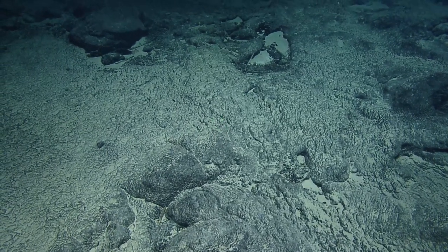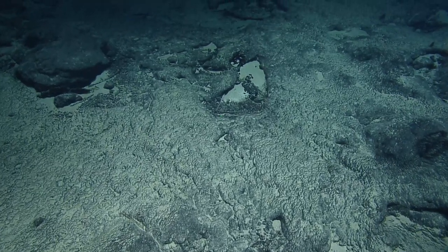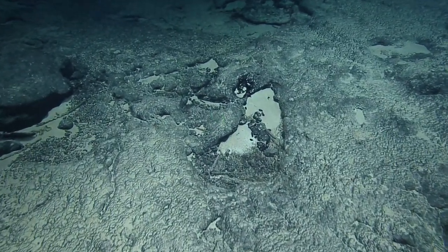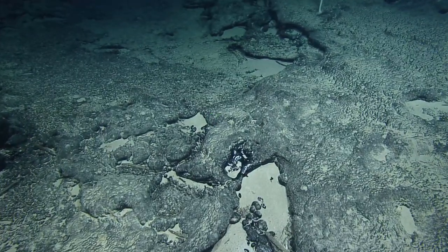All right, so we did just see a cup coral that is no longer alive, and people online are also noticing that there are a lot of dead sponges too. There was a question about the remains of sponges: why are they more common?